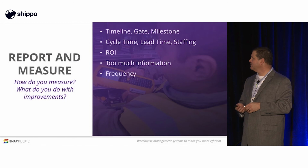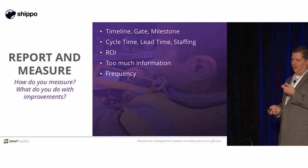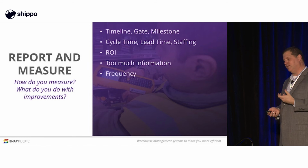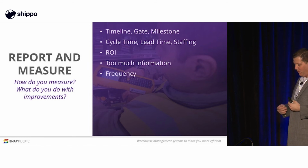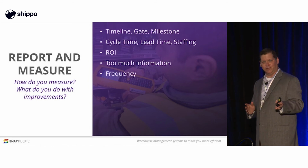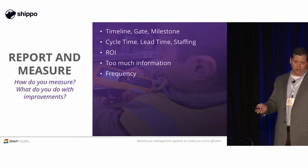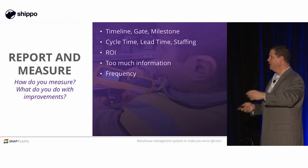Care and feeding. So how do you keep these teams going and positive and make sure my processes and the changes stay adopted, right? One of the things that we try to do, especially when we're helping a customer change, is help them understand what a timeline, a gate, and a milestone are, right? Timeline is beginning to end. I start a change, investigate, we initiate the change, it's adopted, we report.